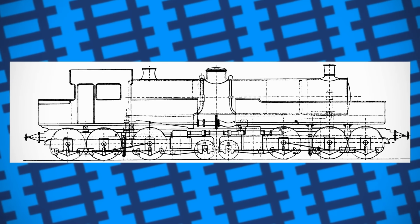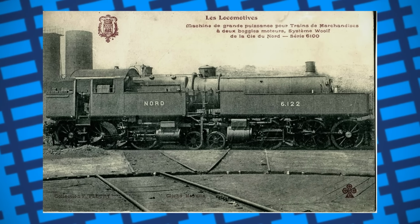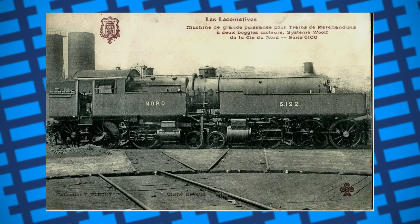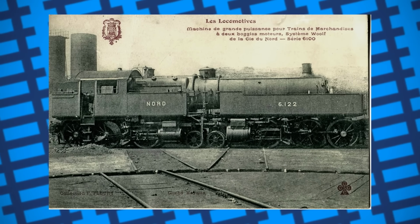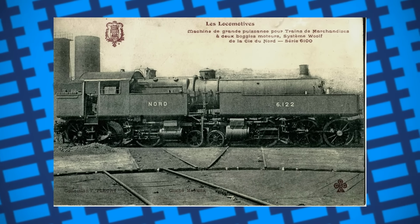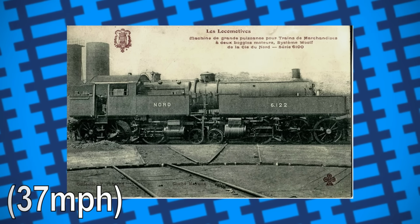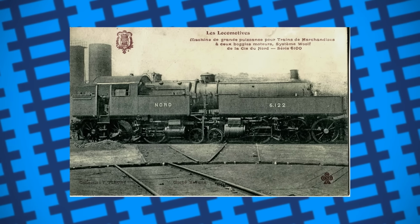48 of these engines were built between 1905 and 1910 for the Chemin de Fer du Nord, and put to work pulling heavy coal trains along the steep gradients of the lines of northern France. Not only were they capable of moving the loads, but were also able to do it at speeds of nearly 60 kilometers an hour. Seeing their success, the East Railway built an additional 13 for themselves between 1910 and 1911 for goods work.